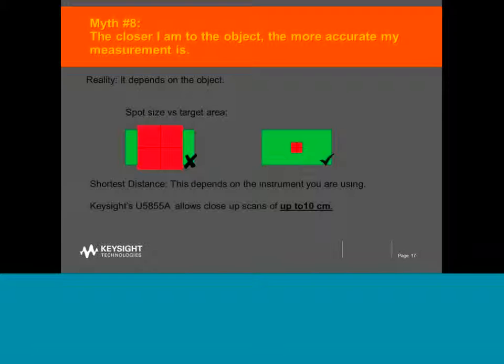I think it's worth asking, what is the shortest distance possible? This is really important if you are making a scan on the PCB assembly where you want to see heating on individual components or PCB tracks. And this largely depends on the instrument you are using. Every thermal camera specifies the minimum distance allowed by which the accuracy is guaranteed. In the market today, most cameras state this as between 20 to 50 centimeters. I thought it is worth noting that the Keysight U5845A allows close-up scans of up to 10 centimeters.